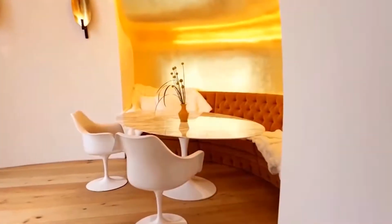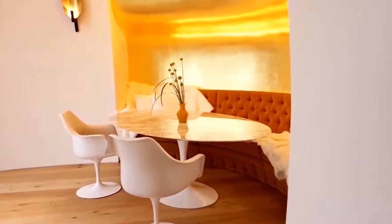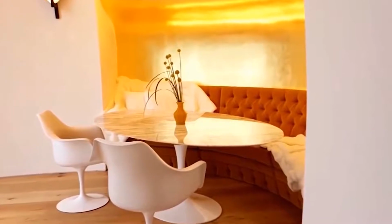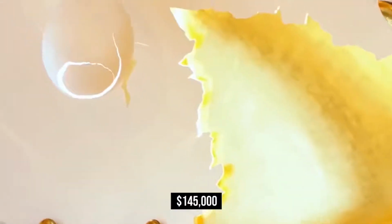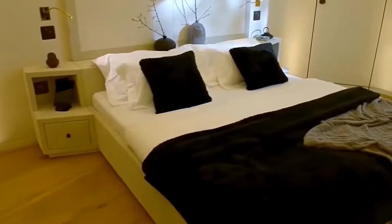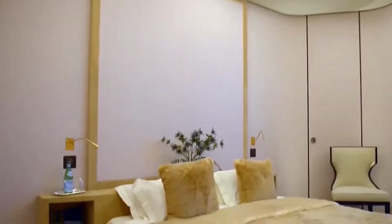A truly fashionable feature is the sunny breakfast nook. It is, of course, shaped like an egg and continues that theme with the $145,000 egg sculpture hanging from the ceiling. The walls of the room are coated in 24-karat gold. A golden egg indeed. There are 5 opulent bedrooms, all with cashmere-covered walls.